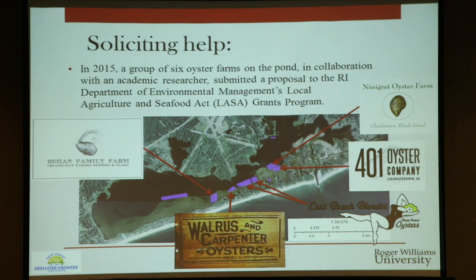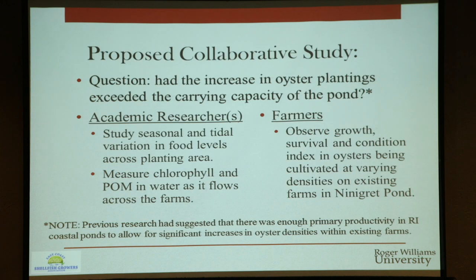And so a couple of years ago, 6 of those farms, Bean Family, Walrus and Carpenter, East Beach Blondes, which is 2 different companies, 401, and Ninigret, got together with an academic researcher who shall remain nameless for reasons to be discussed in a minute. They submitted a proposal to a local state funding program called the Local Agricultural and Seafood Act Grants Program to try to investigate what some of the mechanisms might be behind their perception of decreased growth rate and increased mortality. The question was, has the increase in oyster plantings exceeded the carrying capacity of the pond?